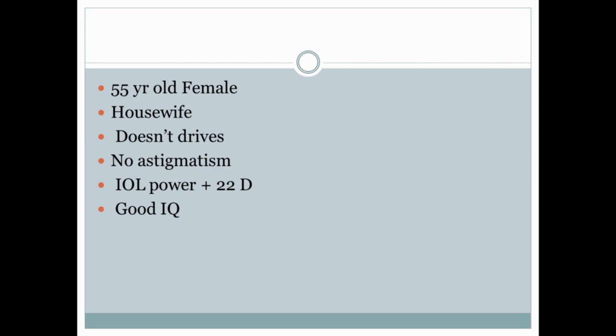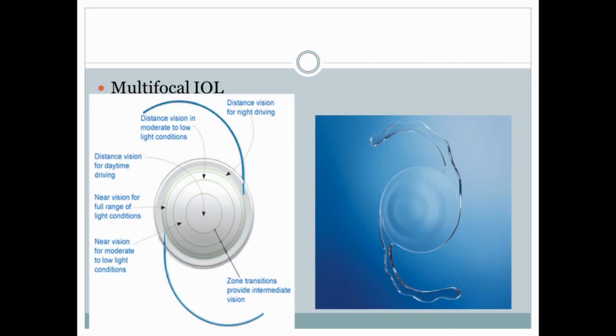Now, the other case, a 55-year-old female, housewife, she doesn't drive, no astigmatism, the intraocular power is 22 diopter, and she has a good IQ. In this case, we need a multifocal type of intraocular lens. So it has different zones. You can see the central part, then the different zones. So it has optics with the power of the distant as well as the near vision. And this type of IOL requires a very good visual cortical neuroadaptation.